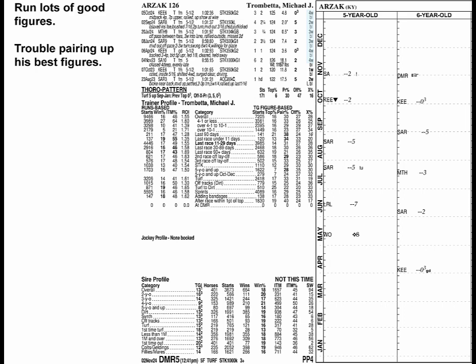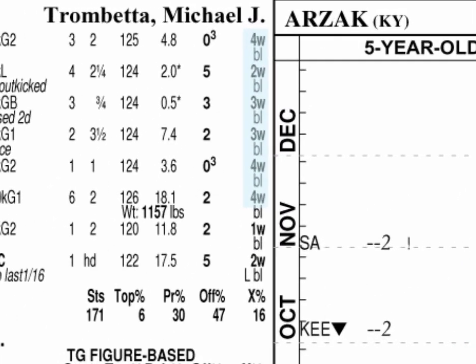Arzak runs a lot of pretty good figures, and every once in a while a really big one, like his wide chip effort at Keeneland last time. The problem is he's never been able to do it twice in a row, or even less than 6 months apart, and he gets a lot of wide trips, even with smaller fields.